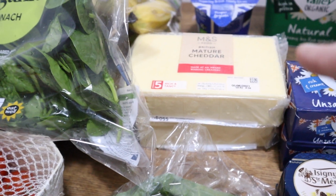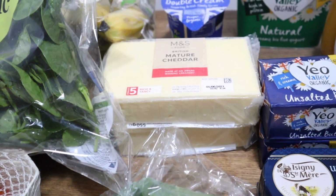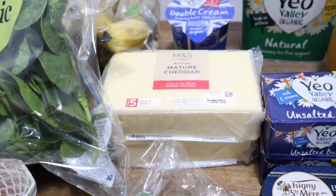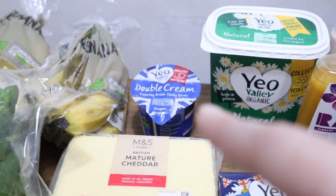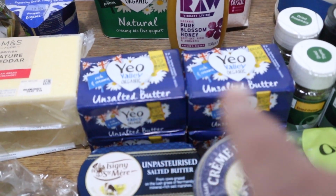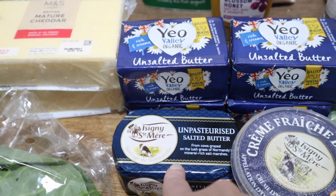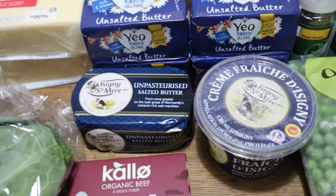2 blocks of mature cheddar, which is for the rest of the family. I need to be getting myself some raw unpasteurized cheese, because that is super good for your teeth, and that's what I need at the moment, so I won't be having this. Then I've got some double cream, I think that's for the chicken supreme, some yogurt, 4 packs of these unsalted organic butters, which will be used in cooking mainly, and then I've got the unpasteurized butter, which is for using cold on bread and stuff like that.